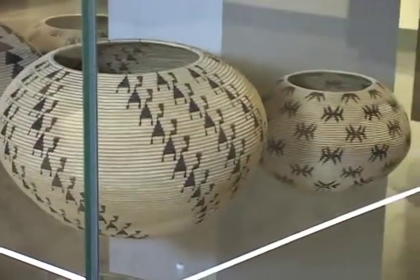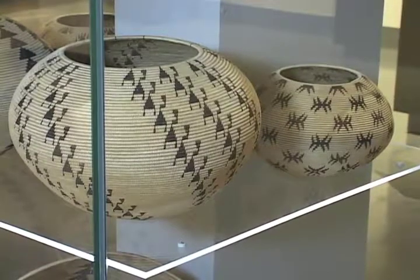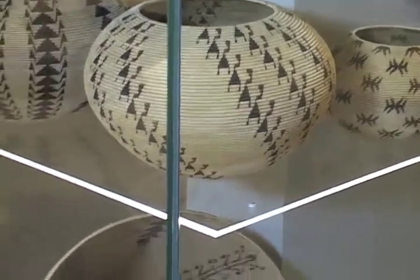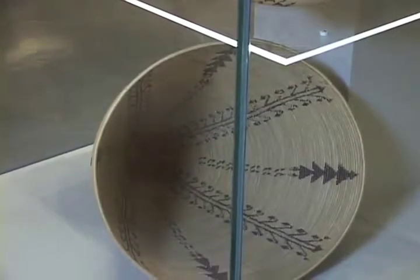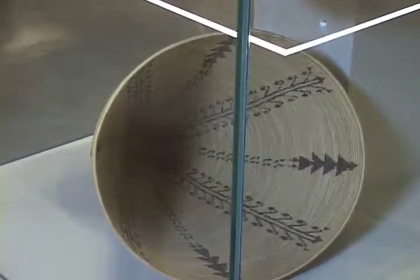The baskets change shape. The widest portion of the basket can be weighted toward the top, or in some instances toward the bottom, and more commonly it's weighted in the center, so the center is wider, the widest portion of the basket. One of the characteristics of her baskets also is a change in the placement and the theme of the designs.